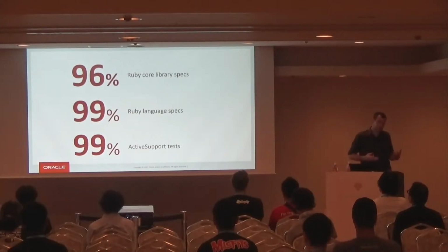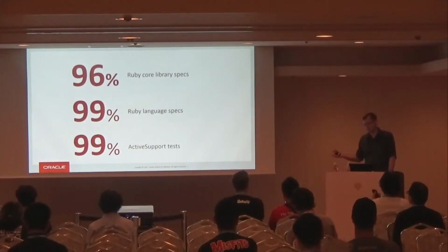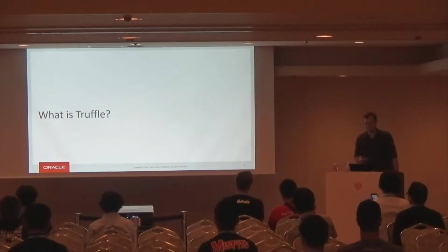We've been actively looking at support for various Ruby gems. ActiveSupport's a really popular one, so I reported it here. We've almost achieved 100% compatibility with that. So TruffleRuby is Ruby implemented with Truffle. So a natural follow-up question is, what's Truffle?